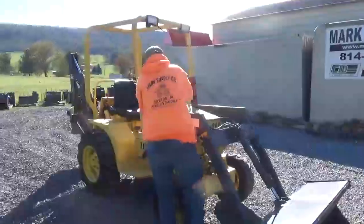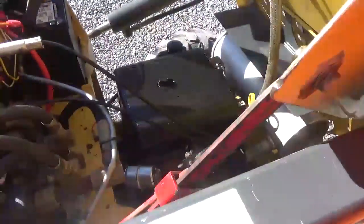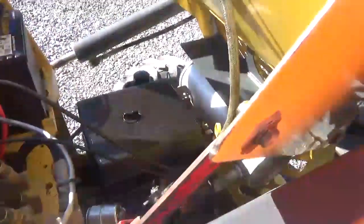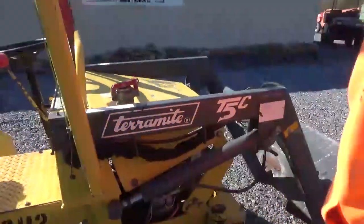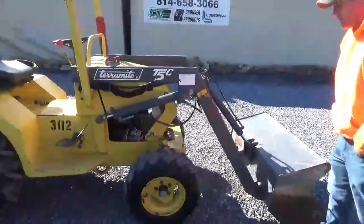The machine is powered by a Kohler Command twin gas engine, starts and runs excellent. It's had a recent service done, there's no oil leaks. It's had a new muffler put on it, good battery, everything works. There's no major oil leaks anywhere on this machine, period. They're actually pretty dry machines. The T5C is one of the most popular little Terramite backhoes ever made.